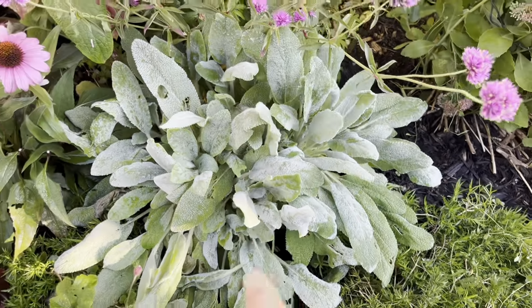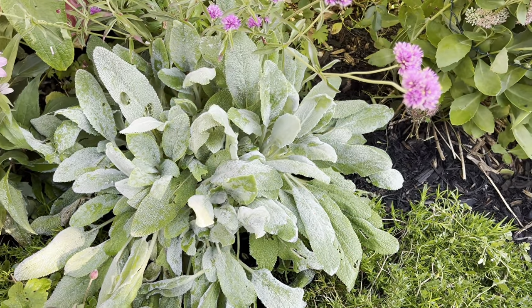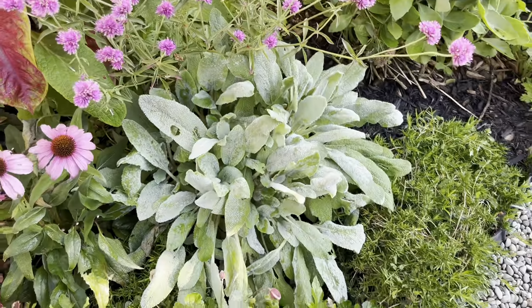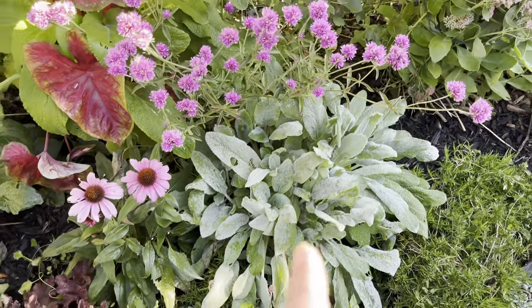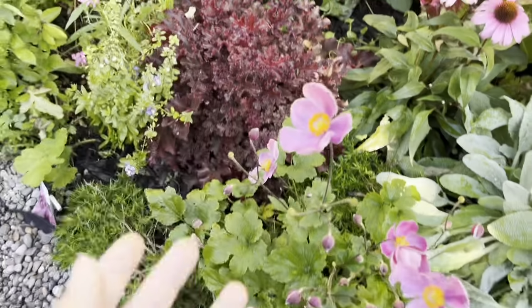Oh yes, this is the second clump of my lamb's ear. It started off with maybe two tiny little plants, and look at it, it has grown a lot and it's spreading fast. I'm loving it. I don't mind the fact that it's spreading, because I love to use it as ground cover. And look at this, isn't she pretty?